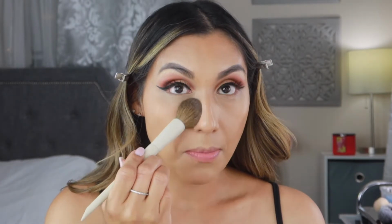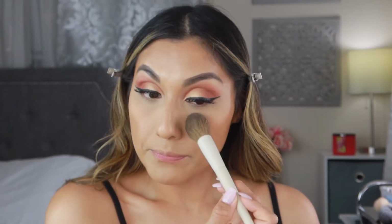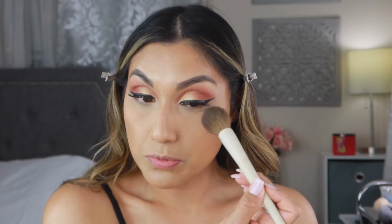Okay, it's not bad. It's a little big, I'm not going to lie. It's a little too big for my under eye and for my liking. But it's doing the job, so I can't complain too much. I feel like this brush is good for packing on bronzer or being super precise with a contour. You know what I mean?